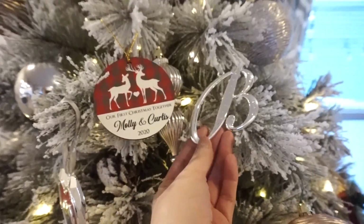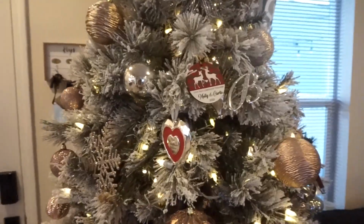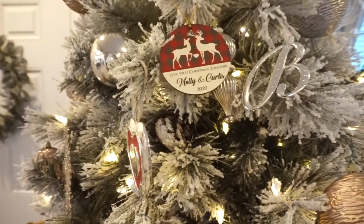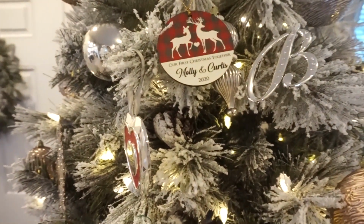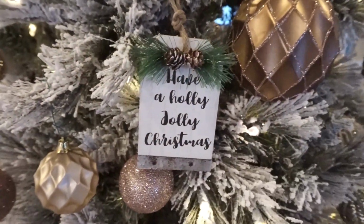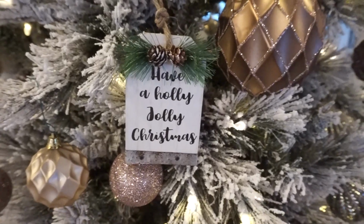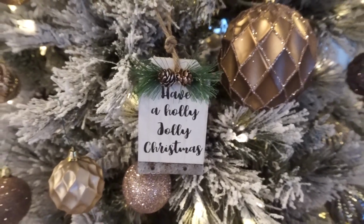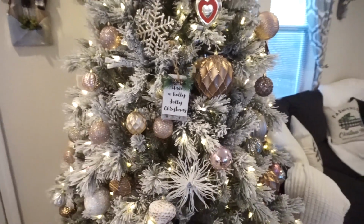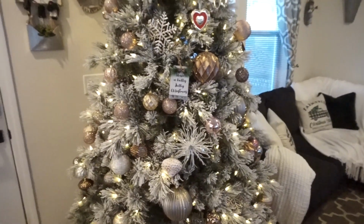Then we have our little bee right here. I absolutely love our new ornaments. They mean the absolute world to me, so I'm very happy to have them on the tree. And then my mom also gave me this ornament as well that I believe she got from Walmart. They have a ton of cute things at Walmart, so definitely check them out. Walmart has stepped up their game over the years.